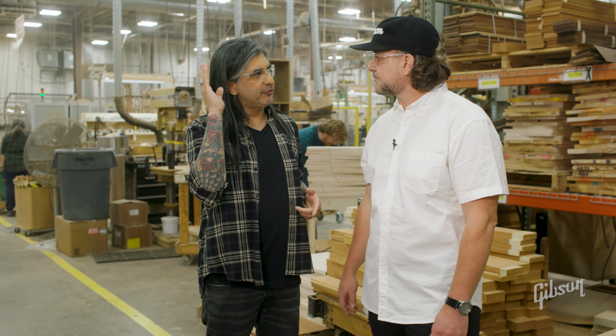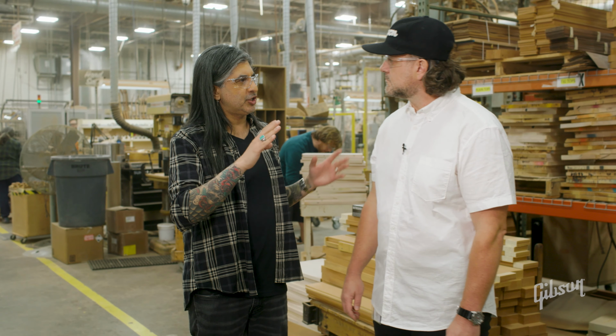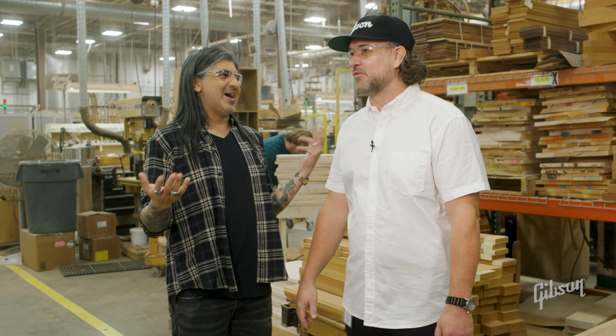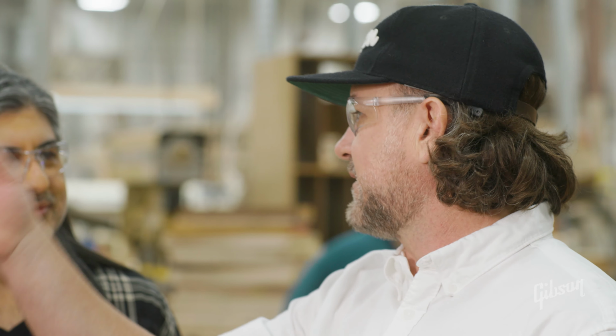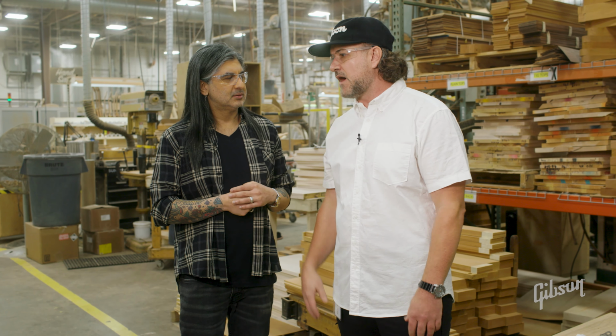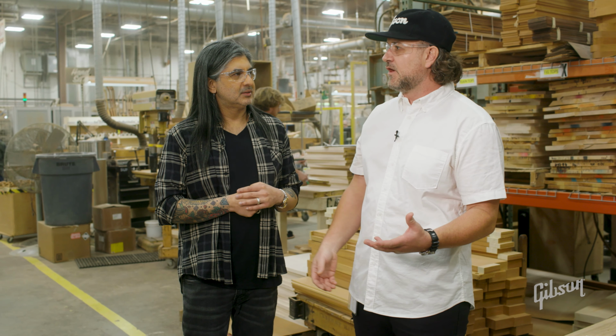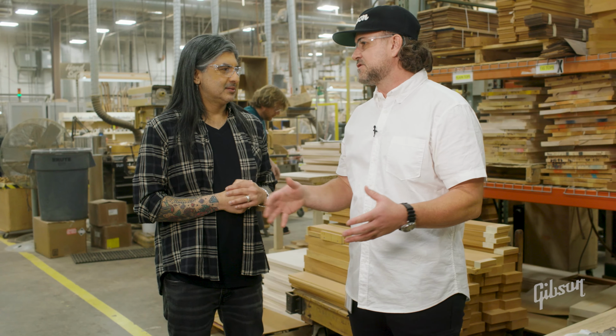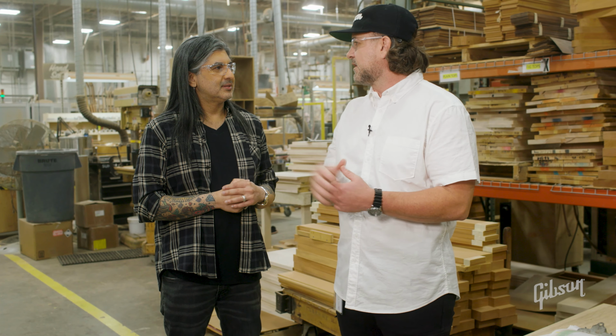Okay, so now the wood's coming from another location. Is it just a climate control thing, or is it just a size thing? Well, one of the comments you made coming in is how small this place is, right? So we need all the space we can get in this small building for the production itself. We call it the wood shack. It's a building up the road that is climate controlled, and we store all of our raw materials in that building. Obviously in Nashville, we deal with hot, humid summers, pretty cold winters. We need to climate control that, so we store it in a climate controlled building.